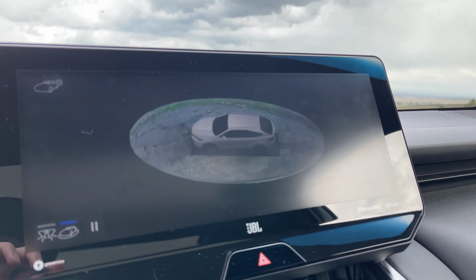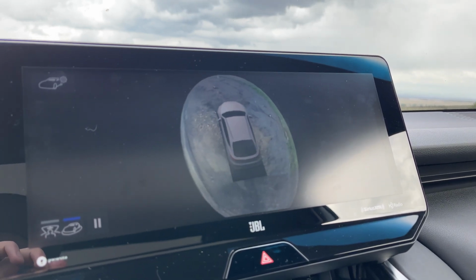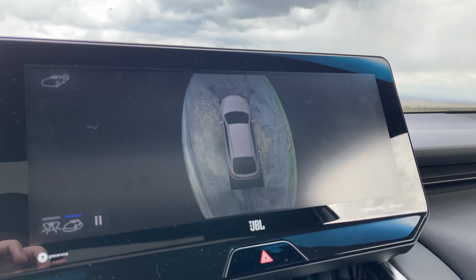Would it have been too much to ask just to have it match the actual car color? I don't know.